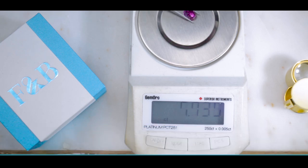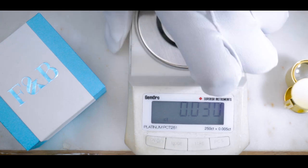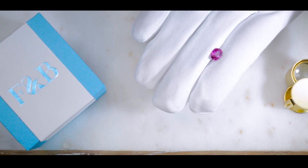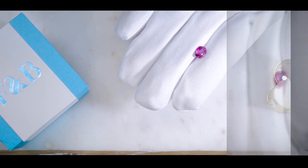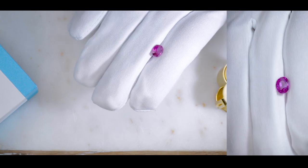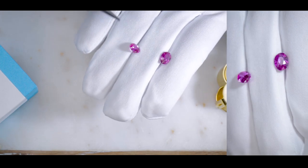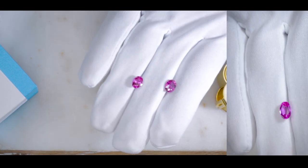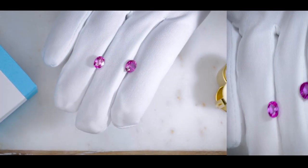Both are approximately 8 by 6 millimeters, but obviously the natural is just cut slightly longer, slightly wider, and slightly deeper. Therefore, the weight of the natural is about 2 carats, whereas the lab created was cut at about an 8 by 6 millimeter, and at a 4 millimeter depth, so that one weighs in about 1.6 carats. Okay, so let me go ahead and go over the differences in prices for you, okay?